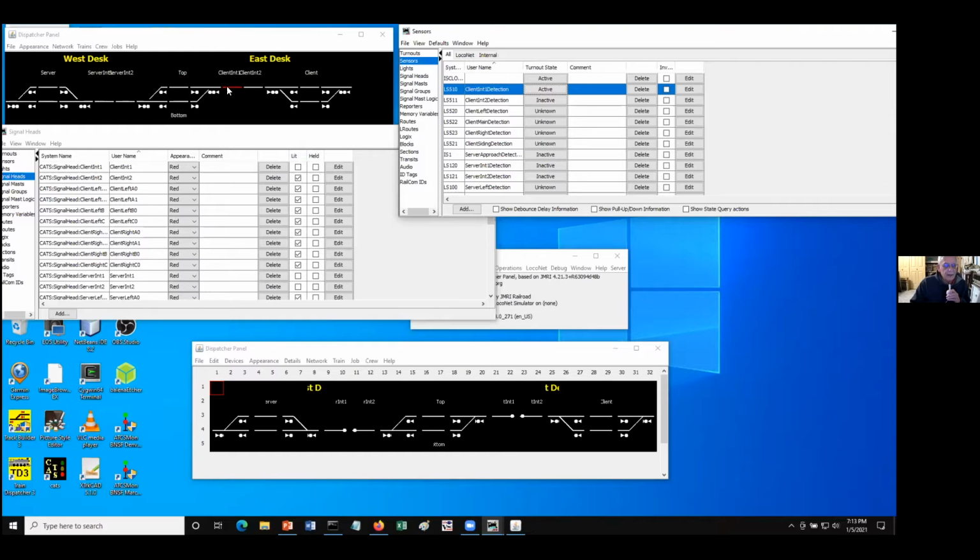In other words, this block detects, therefore this signal lights up. That's fairly classical approach lighting. And then the train would go to that one, and now you've got both of them lit up. And then as the train passes, they turn off. But now let's look at down here.